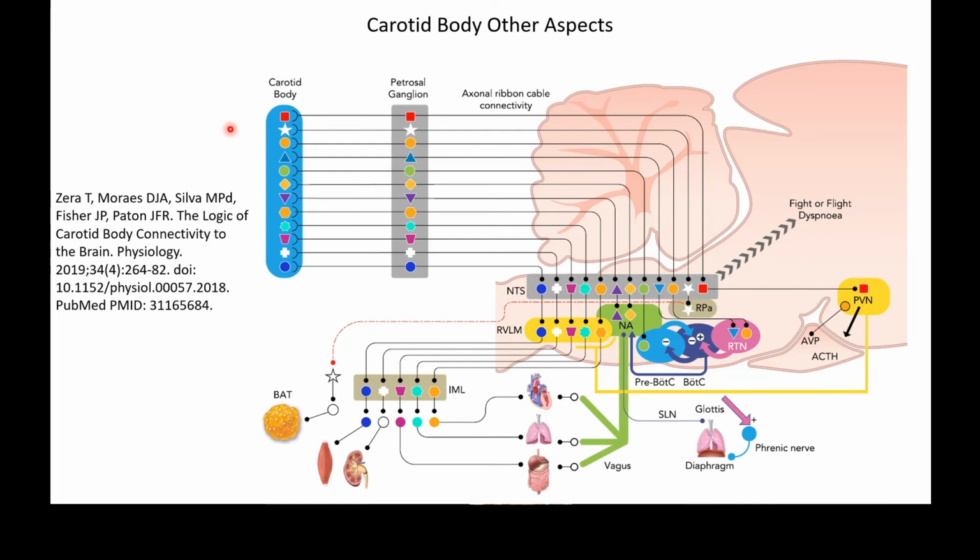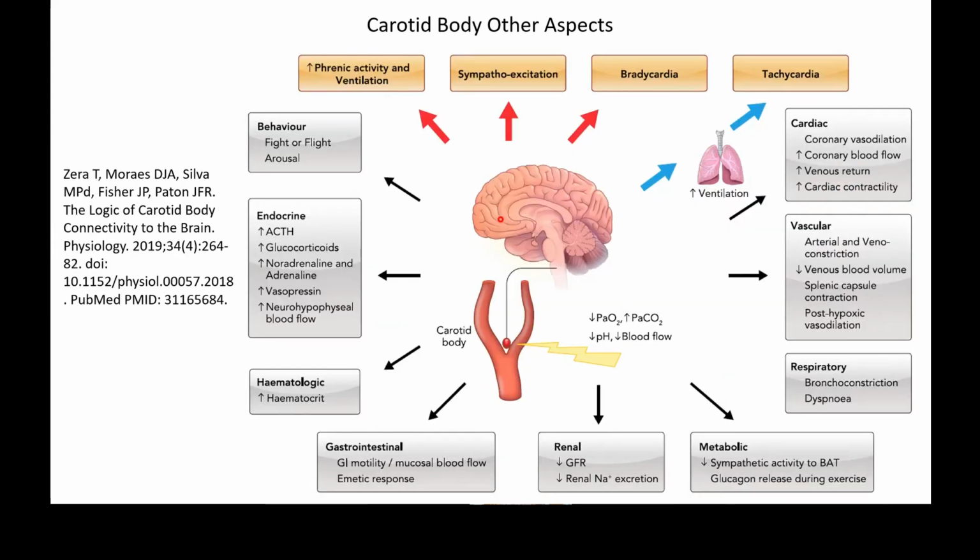And that is becoming more and more apparent as we study it. And we can see here, with the same paper, this diagram as well. Stimulate here with this lightning bolt, and what kinds of things can we affect? Phrenic nerve activity and ventilation, sympathetic activity, we get bradycardia off that, and tachycardia, heart. So we have cardiac, vascular, respiratory, metabolic, renal, gastrointestinal, hematologic, increasing hematocrit. All of these are involved. Do you want to take this body out and deprive your patient of this? I don't think so.